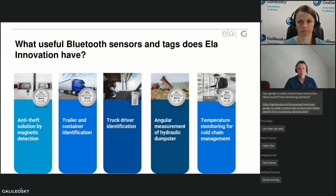So what useful Bluetooth sensors and tags does Ela Innovation provide, and what tags can also be used via the GPS trackers of Galileosky? As you can see on this slide, with these different pictures and titles, we have a portfolio of possible sensors or solutions, and identification tags that are used in several typical use cases linked with the transport and logistics industry. So I'm going to review the most popular of them and the associated typical use cases involving the use of GPS trackers and Bluetooth low energy sensors.